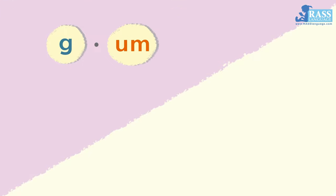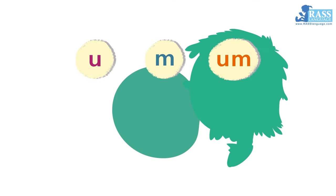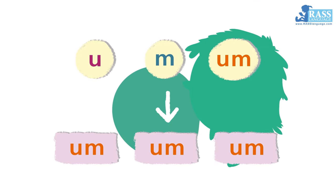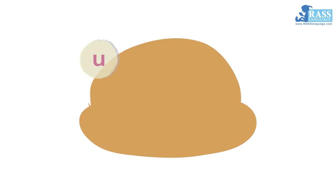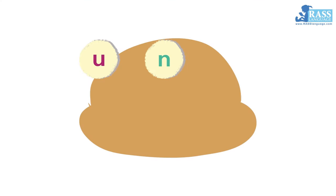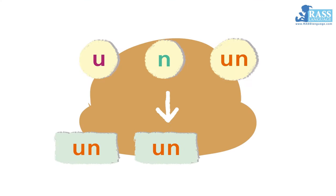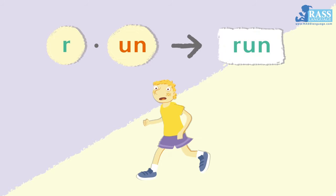Gum. Gum. Mum. Gum. Gum. Mum. Un. Bun. Run. Un. Bun. Run.